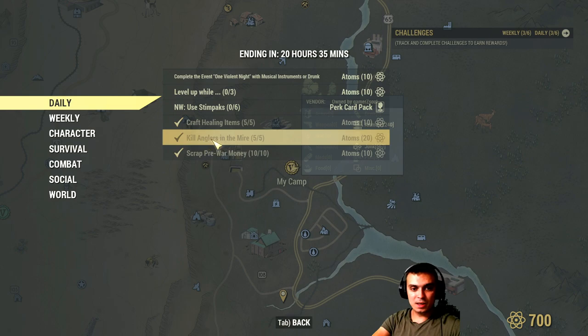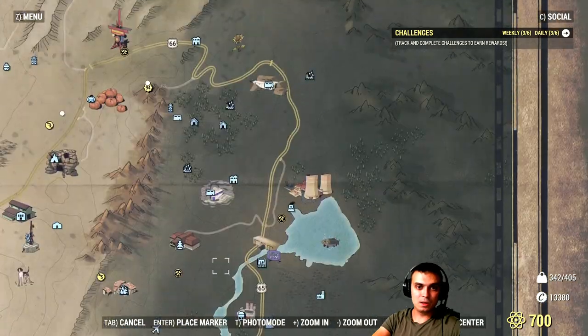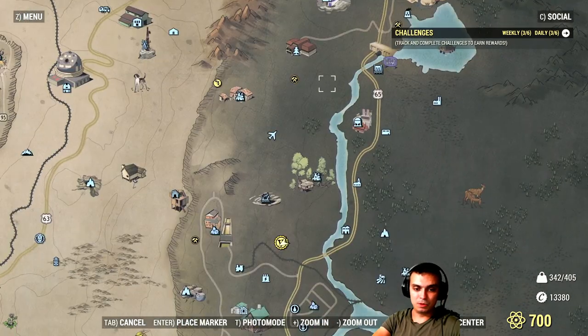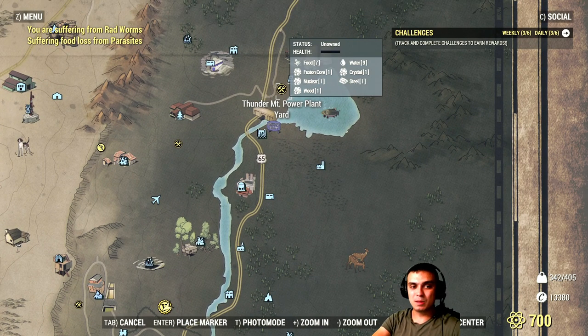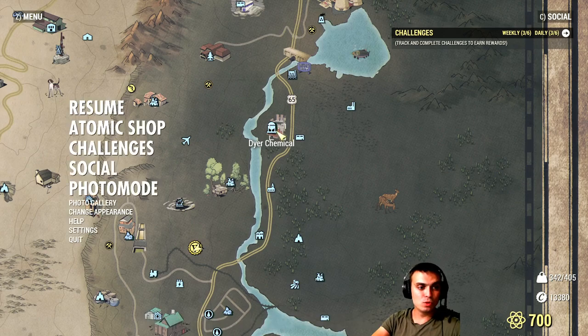Kill anglers in the Mire. So anglers in the Mire, this is this location here. That's the whole Mire thing. You can find anglers in the Treehouse Village. I found two or three over here. Then you can go to the Shallows and you'll find another two or three dudes over here. If you can, just server hop and you'll definitely be able to cover those. There are many other locations, like you can capture this workshop, it sometimes spawns them, and this one as well, in the Mire. So you can capture all these and you get it done with no problemos.